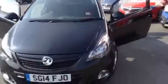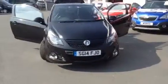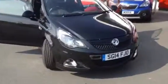You get 17-inch alloy wheels. Diamond cut. You also get 12 months Network Q warranty that covers you for your brakes, battery and clutch, and 12 months RAC breakdown cover. You get daytime running lights.